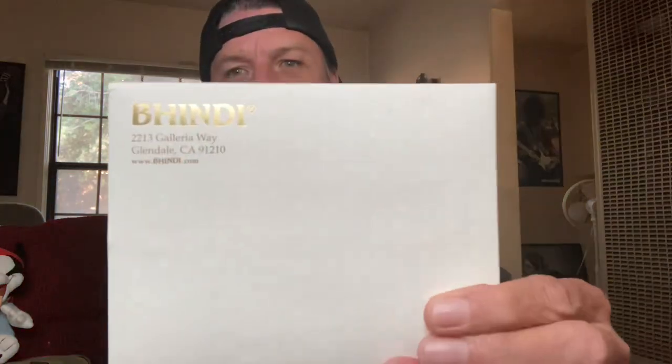A card with Bindi, and it says... I need my glasses. What happens when you get old, man? "Thank you for purchasing your Rolex timepiece with Bindi. We hope to see you again soon. Please enjoy this gift." That's really nice. It shows they give you that extra customer service, and they go above and beyond with that kind of stuff.